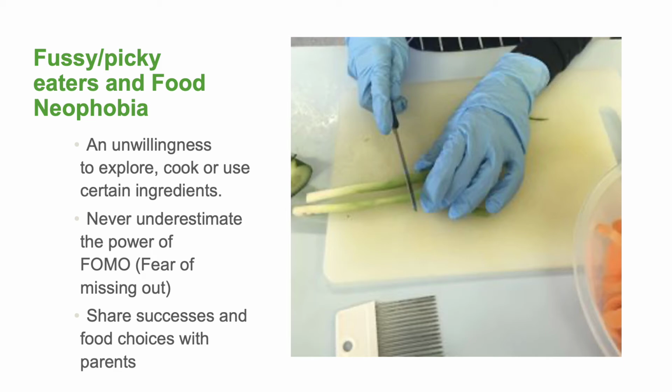It can also be down to something as simple as someone else has touched their food, so always check. And another strategy that I find particularly successful is to sit a pupil next to a child that enjoys the food they're not willing to eat. Never underestimate the fear of missing out.